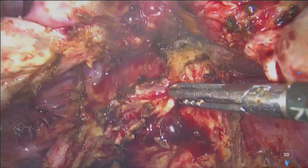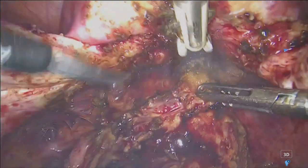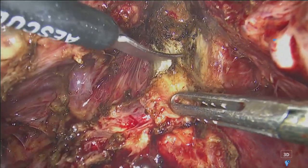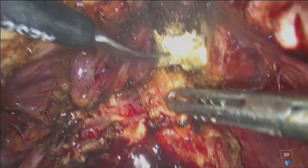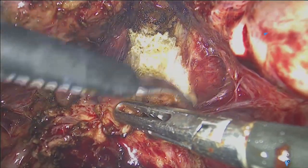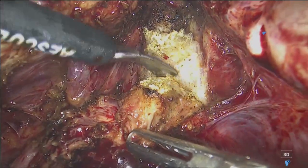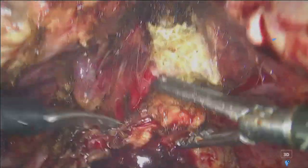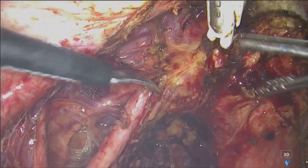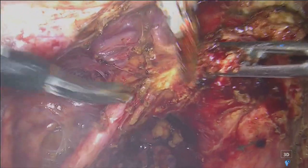So you see, this is all the retrocervical area, and this is the remaining part of the retrocervical nodule attached here. And so now we can remove from the retrocervix, starting laterally.